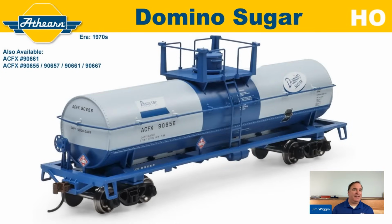Domino Sugar, 1970s era. This is really cool. So the reporting marks on these are ACFX. And again, 2 singles as well as the 3-car set. If you've got a bakery or anything that takes some type of material like this, this is a perfect car to spot on your industry. Really colorful. And yes, Domino Sugar did have these tank cars. However, by the late 1970s and probably early 1980s, this paint scheme had gone by the wayside.